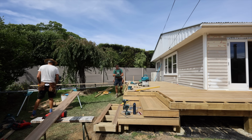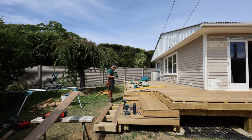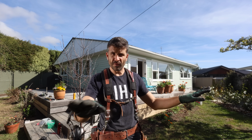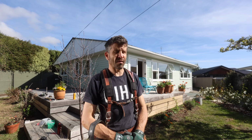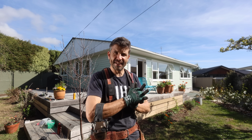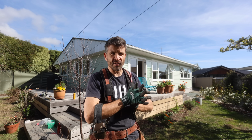Also, the color. The whole deck was this color and it faded to this silver. I'm curious, what do you think? Do you prefer the faded silvered off look? Or do you reckon it's worth staining every year to 2 years? So I'm a little bit hesitant to stain our deck, knowing that I'll have to do it year after year. And I don't mind the silvered off look.